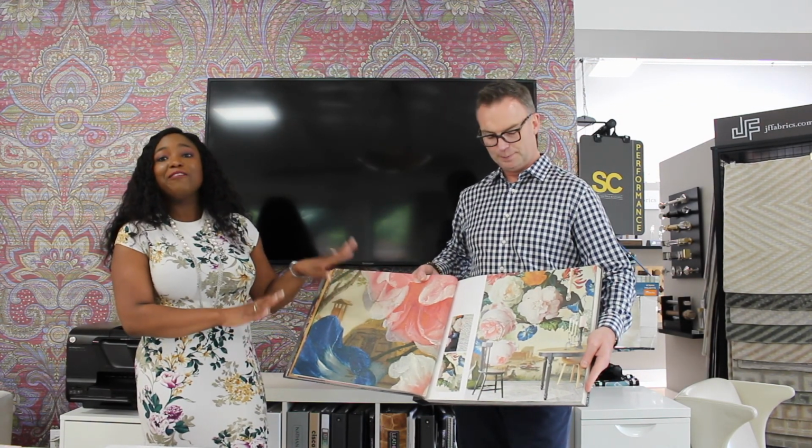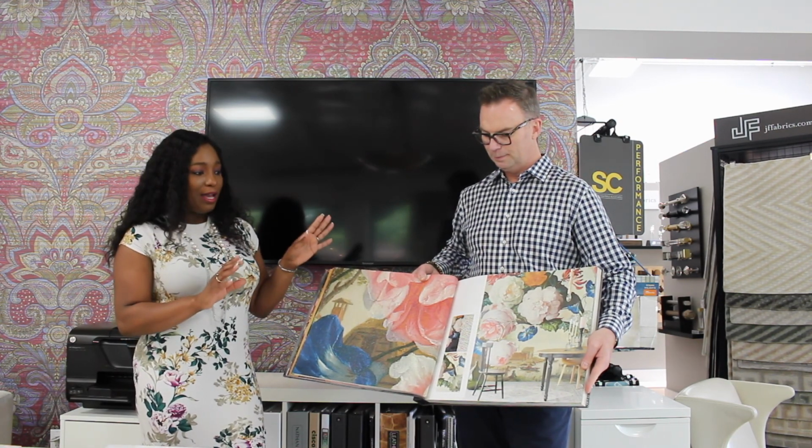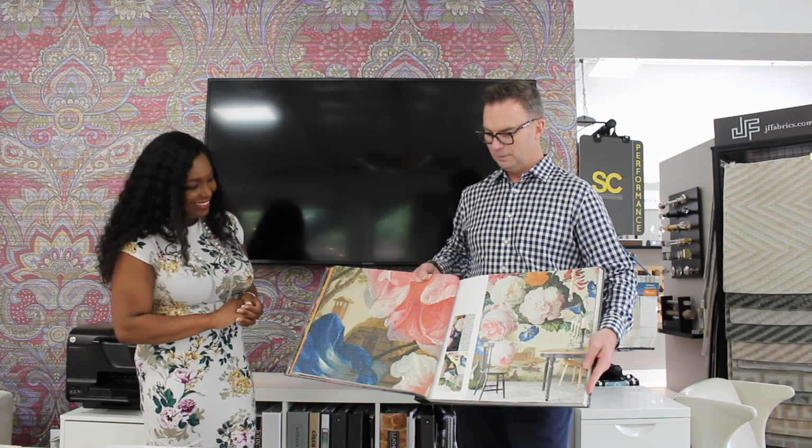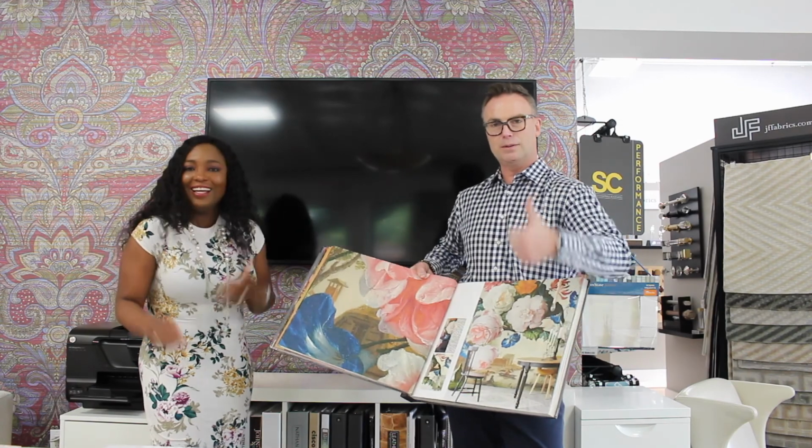This is absolutely one of my favorites. When I saw this one, I just fell in love. This could personally be my jewelry box. Let's do it. We need to do it. And look, she's on trend too. She's got the flowers with the flowers. Yes.